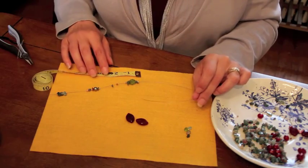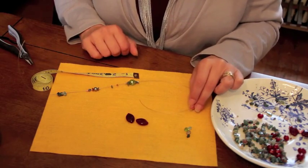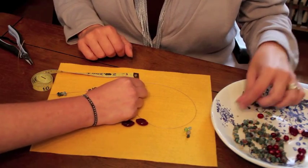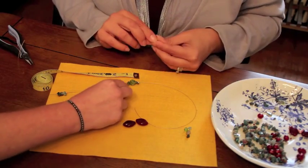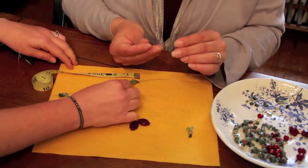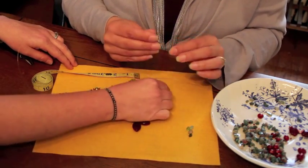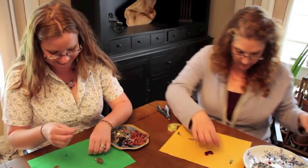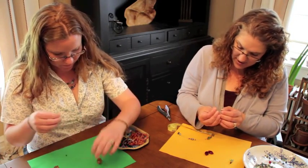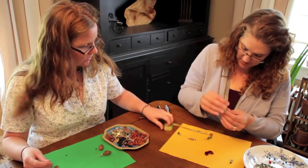When we do the next section, which is the 22 inch piece, instead of starting in the middle, we're going to start a half inch to the side so that when you line up the necklaces, the beads will layer each other. So we're going to start on the side here and then go on this side and then add our sections on. So now do we remember what we're doing? We're stringing. That is correct. I'm going to use this tape measure.